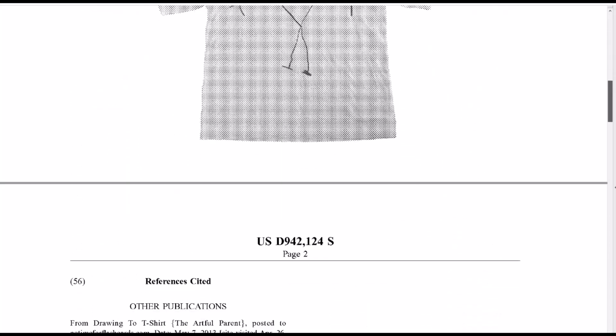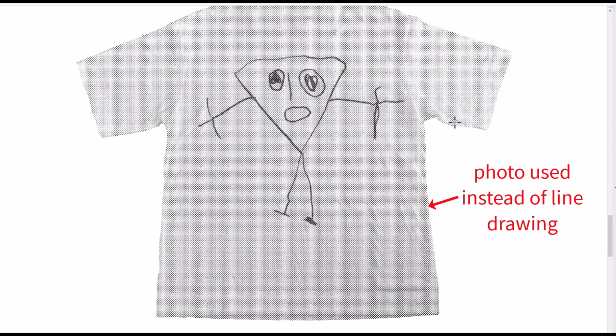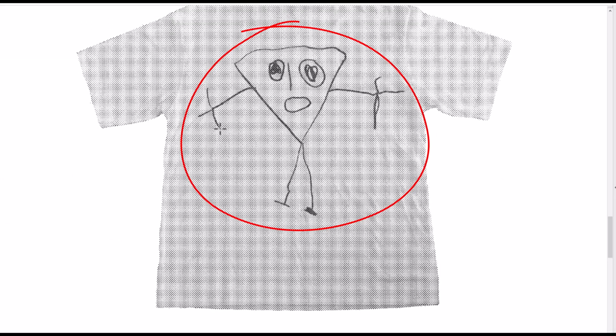Then we'll go to the drawings here. So this is the first drawing. Again, it's a photograph. And here's the back of the shirt. You can kind of see the wrinkles and things. So photograph of a t-shirt. Here's the back. Again, here's the front. And then this is the graphic element for this particular US Design Patent. Again, I'm not making any judgment calls as to the quality of the graphics appearing on this US Design Patent t-shirt.